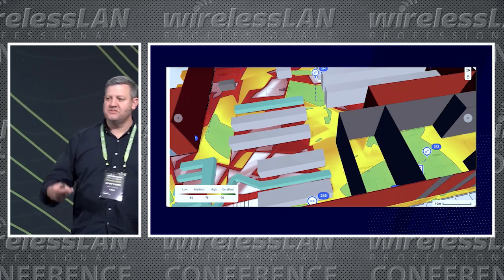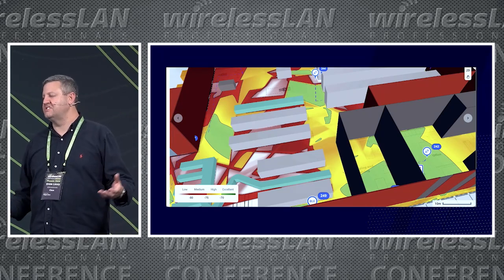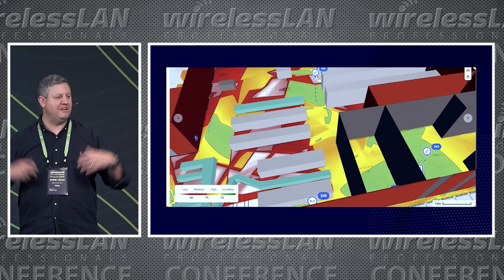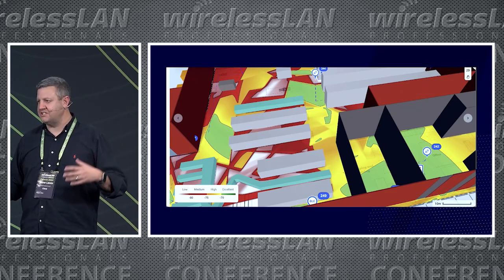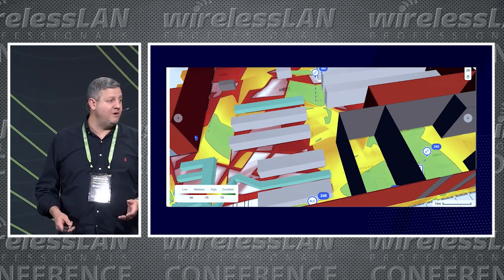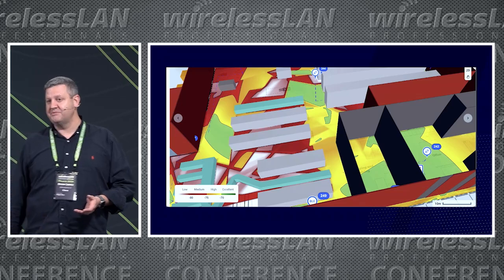You can use their tool sets to say, you know what, I don't need to go on site, send me the CAD file. Rip apart the CAD file, give me the BIM file, give me everything that's in there so I have as much information as possible to get 90%. Are there things you're going to find when you go out on site that aren't in the file? Absolutely.